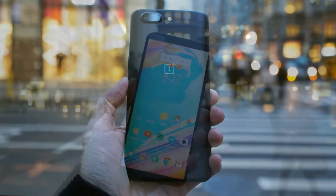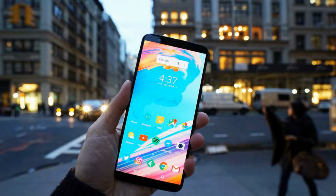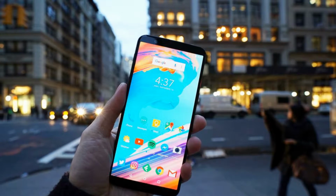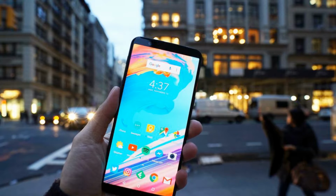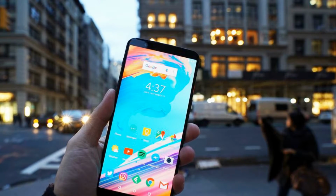The new phone isn't a complete reinvention of the OnePlus 5. The biggest upgrade is the new larger display with narrower bezels and improved dual cameras that better compete with phones like Samsung's Galaxy S8 and Note 8. The OnePlus 5T's sudden release next week on November 21st doesn't surprise us.